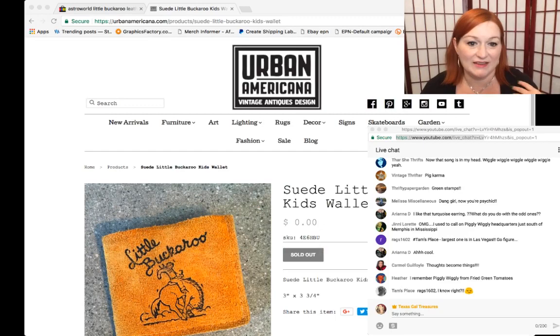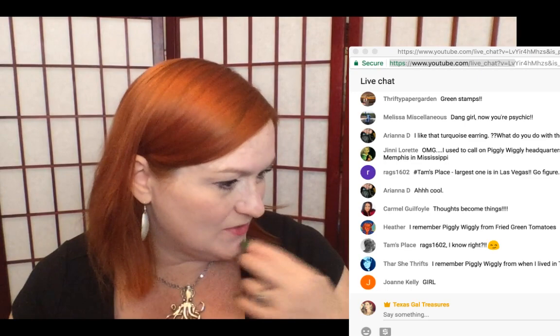Piggly Wiggly from Fried Green Tomatoes. And that's the thing, they have them in certain parts, but we don't even have them here, not in the part where I live. I haven't seen one since I was in Louisiana visiting a friend. So he will probably end up on my table behind me. I have it hidden because it's a mess. My room is a mess right now.